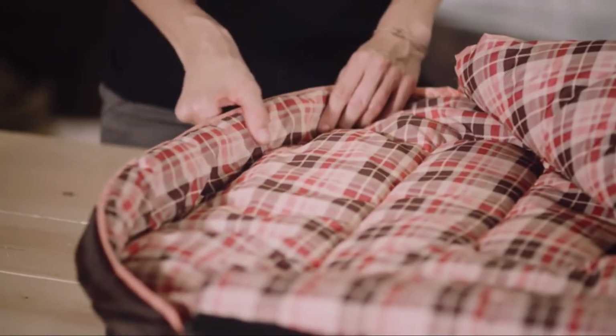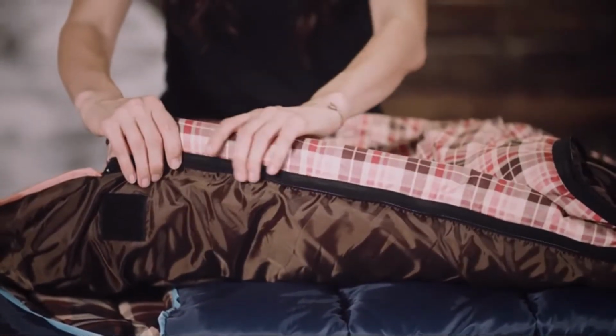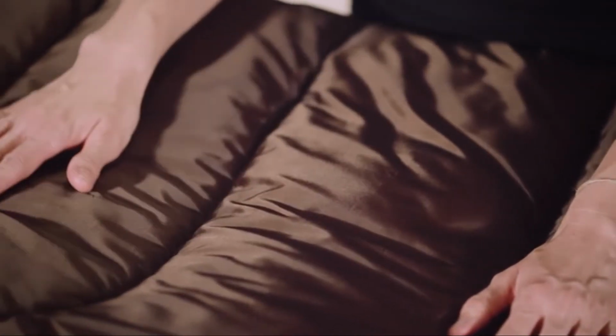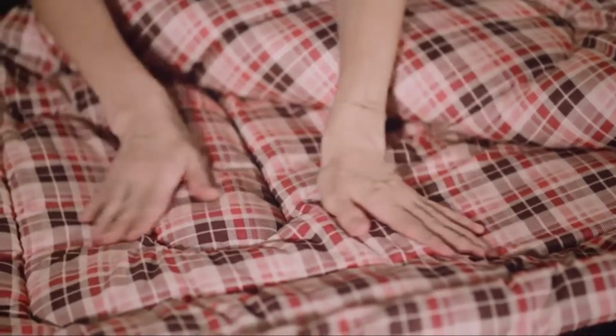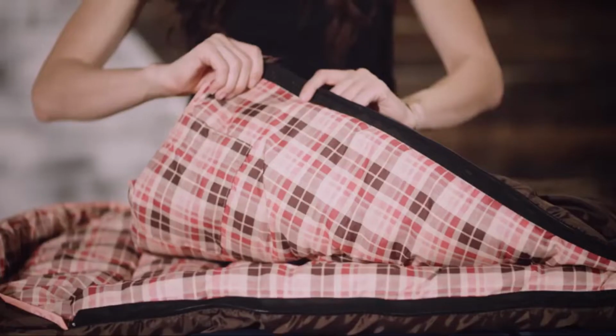The curved hood keeps their head off the ground, and full-length zipper draft tubes will keep the warm air from escaping to eliminate cold spots. Every bag has a durable taffeta shell that will stand up to years of sleepovers, campouts, and road trips. The brushed polyflannel lining feels like soft bed sheets, and taped anti-snag zippers are easy to close from inside or outside of the bag.